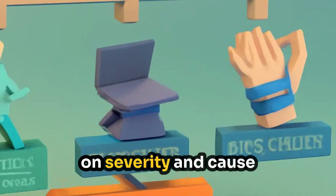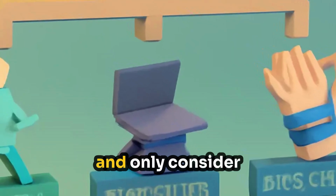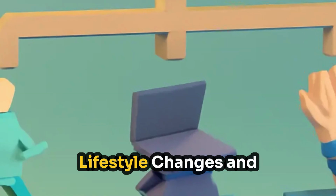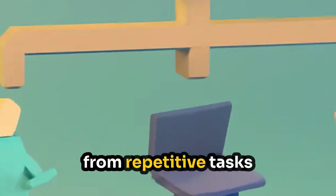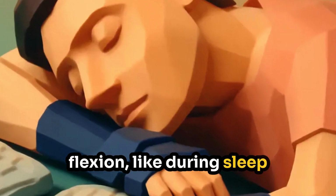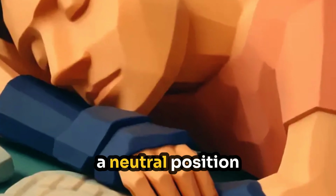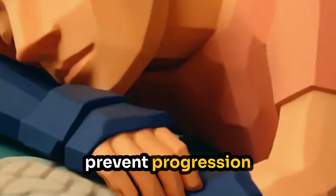Treatment depends on severity and cause. Lifestyle changes and activity modification. Take frequent breaks from repetitive tasks. Use ergonomic keyboards, tools, or braces. Avoid prolonged wrist flexion like during sleep. Wrist splints, worn mostly at night to keep wrists in a neutral position, reduce nighttime symptoms and help prevent progression.